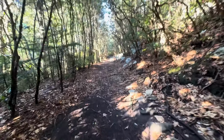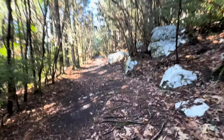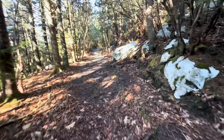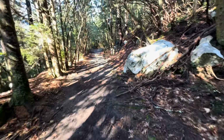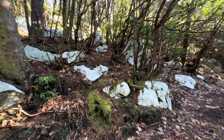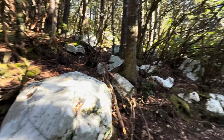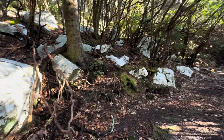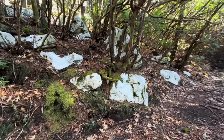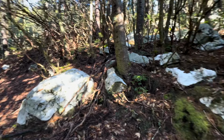This is really cool. Came to a section here that has a lot of granite. Beautiful. Check that out. Wow. Even down here. That's pretty awesome right there. I guess that's granite. I don't think it's marble. I'm thinking it's granite. Hopefully I don't get corrected.